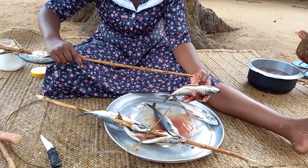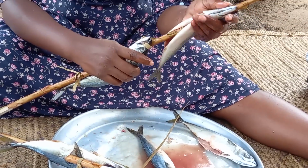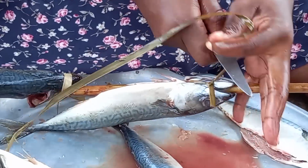Remember, in our village right now we have scarcity of fish due to heavy rains and too much wind. Let me know in your village if this is the same.